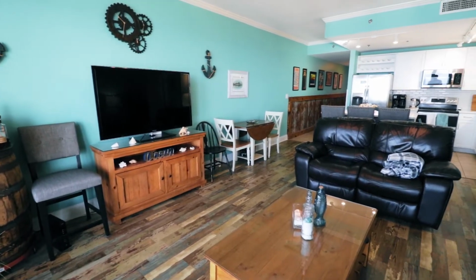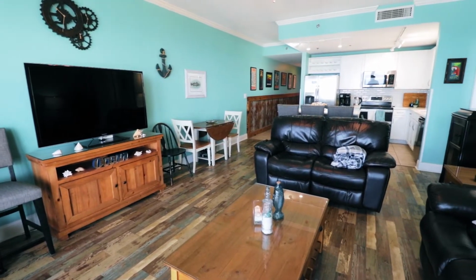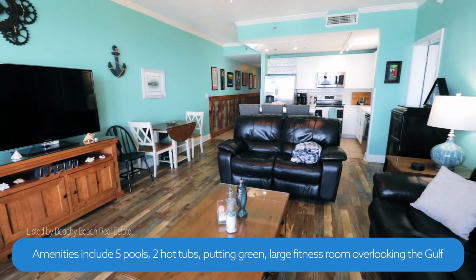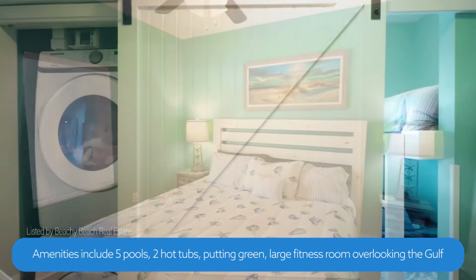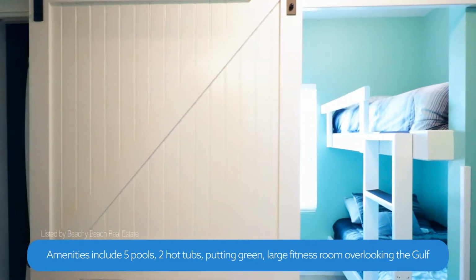You know what's super cool about this unit? It's close to One Taco? It's absolutely right above One Taco. Okay. Nailed it. All right. So besides getting tacos anytime you want, what else do you love about it?